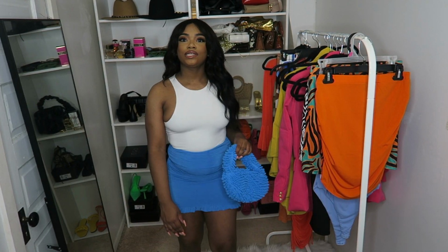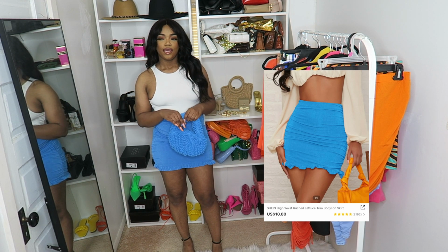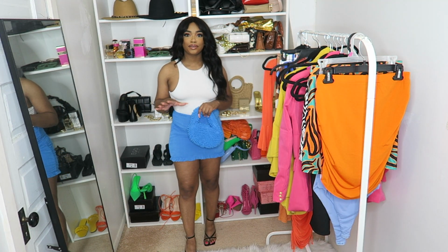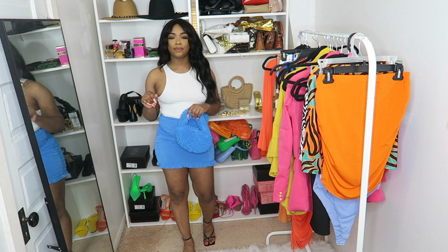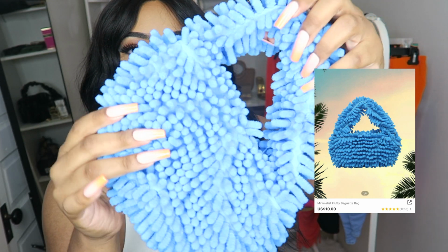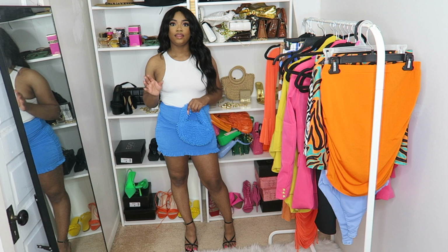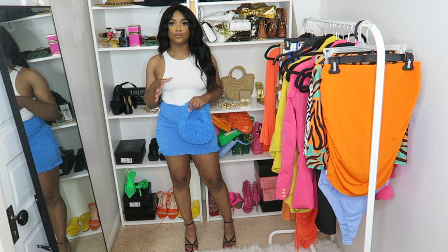So I actually also got the same ruched skirt in blue, and I just said this is just such a cute, vibrant staple piece. Next up, I also purchased this purse in blue. This is exactly how I would pair the clothes if I were to wear them.